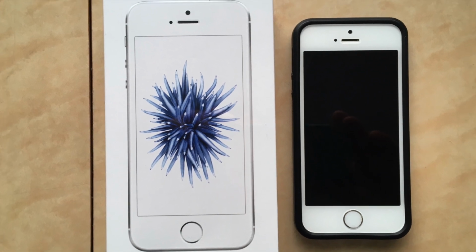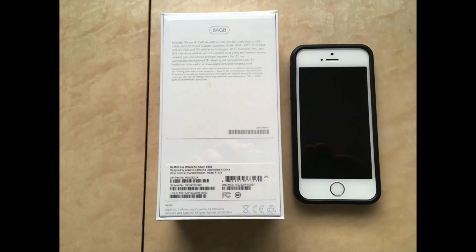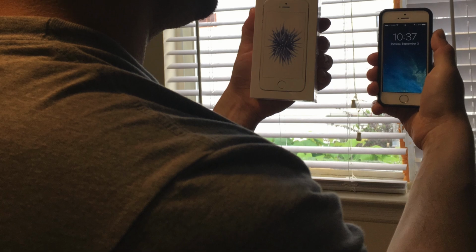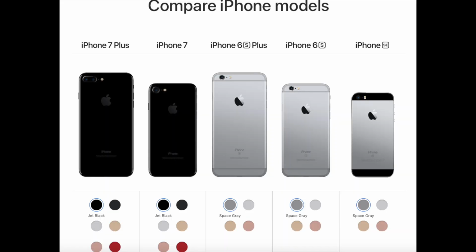Hey guys, welcome back. So as you can tell right here, we have an iPhone SE still in box. This is one that I've purchased from Virgin Mobile. Still haven't unboxed it. It is the 64 gigabyte version. And as you could tell in the beginning, I had it next to my iPhone 5S, which is the phone I still currently use right here. It's a great phone. Haven't had any issues since. Although, of course, the memory is getting kind of backed up there.